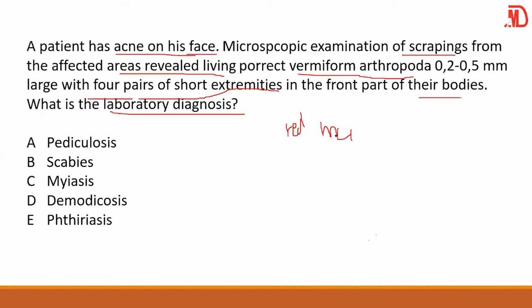Mange. So, yeah, basically, that is just it. It can live inside the hair follicles and other places like the legs. Unfortunately, I didn't have a picture to show you how Demodex looks like, but it looks like what they've described over here: 4 pairs of legs. The larva and nymphs have only 3 pairs. So we're looking at demodicosis, or Demodex infection.